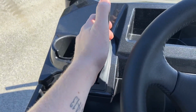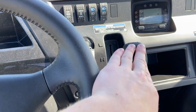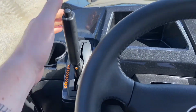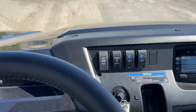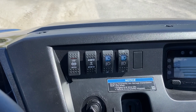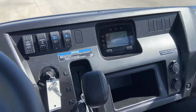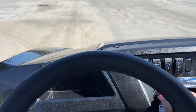Got your e-brake up here, which is kind of a nice feature that these utility vehicles use. There's not a park, but it is fully automatic, so that is the way that you lock this thing up right here. Clicks into place, clicks out, etc. Pretty self-explanatory. There's your two-wheel, four-wheel drive, your differential lock up there, your headlights, the whole gamut. So without further ado, I am gonna go ahead and start this thing up and take y'all along with me. I'll talk to you here in a bit.